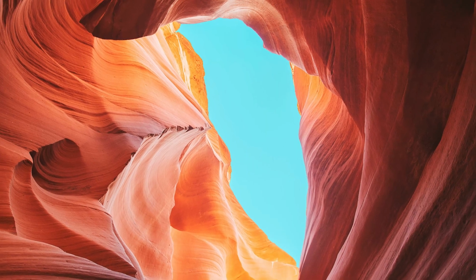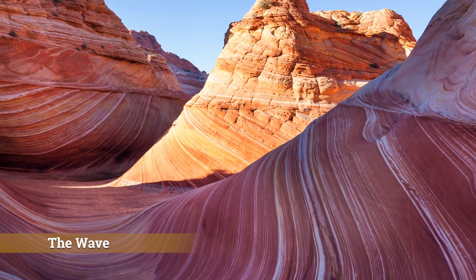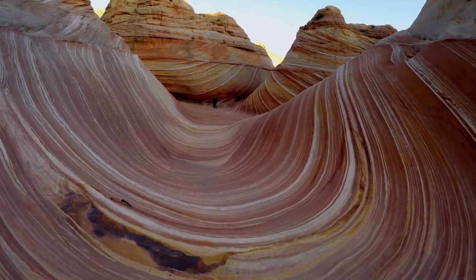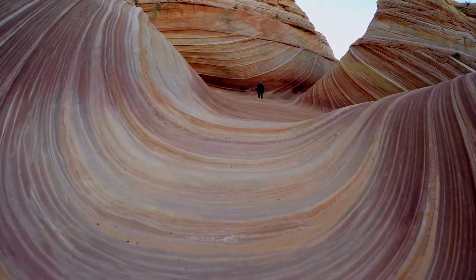From there, I'd recommend driving another 2 hours to Springdale, unless you are fortunate enough to get a chance to see the Wave, which would require staying an overnight in the area. To do so, you need to win a lottery for an access permit. The trek is 6 miles out and back and is of moderate difficulty.